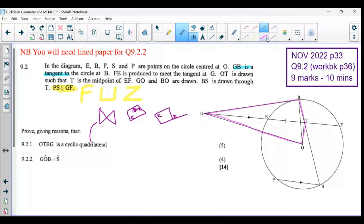What do I know? From the story, I know that we have a radius perpendicular to a tangent. And I also know that I have this line from center that I saw here. I'm going to make this a bit thinner so that we can see it. Line from center here. What do we know about line from center? It's also at 90. Okay, maybe there's something there for you to look at. I'm going to give you 6 minutes to see if you can find the information and write it down correctly to prove the cyclic quad.